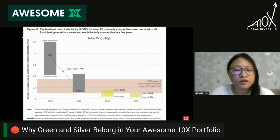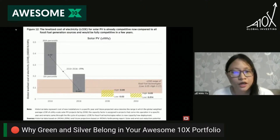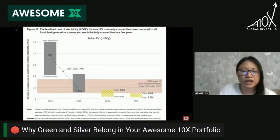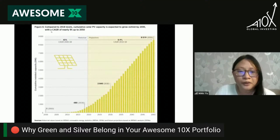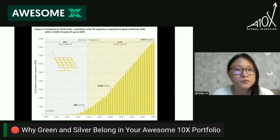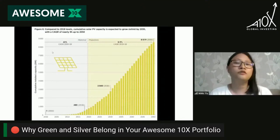A lot of your companies and even your states, your governments, have pledged a carbon neutral world by 2035. Historical data is showing you the representation of new installations in a specific year and all the future projected values. These are all the wind and solar cost reduction potential. Now, compared to 2018 levels, this was the expected cumulative growth of solar panel photovoltaic capacity. It was expected to grow sixfold by 2030 with a CAGR of about 10% until 2050. Results are saying that these forecasts are actually too conservative.